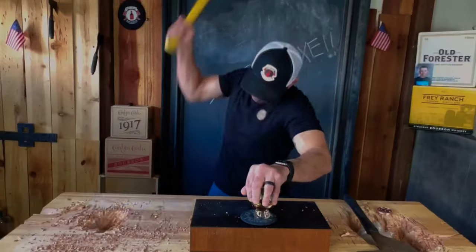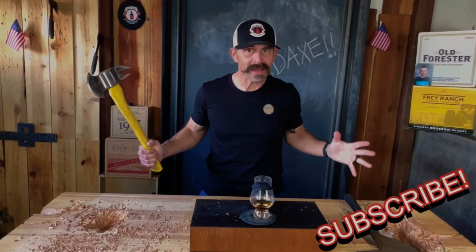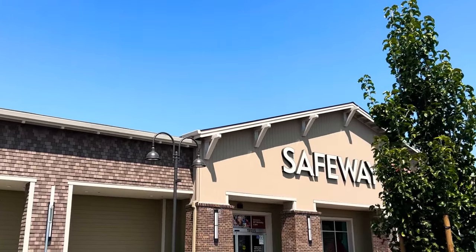Got a little hunting tip, people. We are in Mountain House, California. Gonna hit up this Safeway, see what they got. What we got? Took a little bit to get out here, about 30 minutes or so, but we're gonna hit this sucker up.